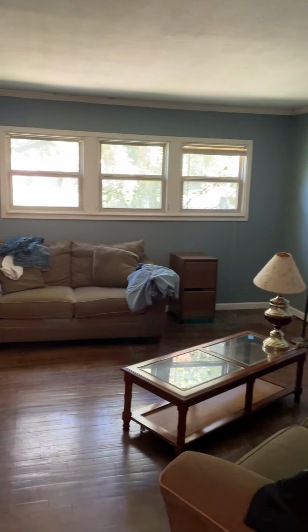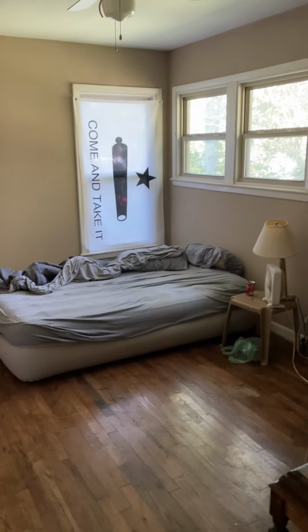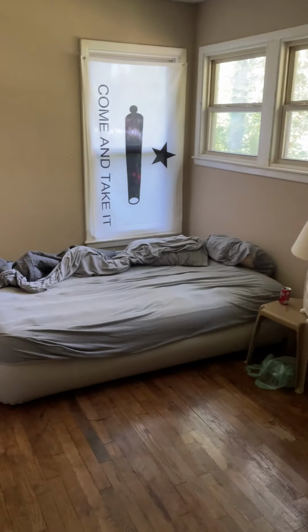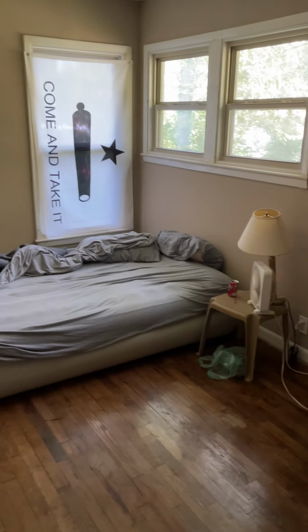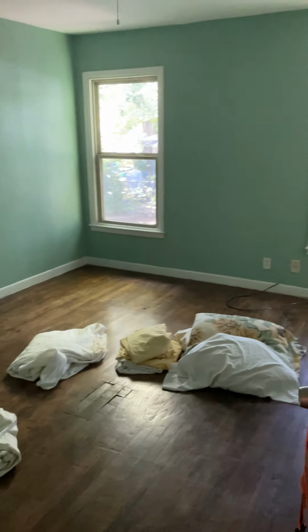Front living room. See furniture still left. Again, easy stuff to deal with, just a little extra hauling. Then we got a bedroom over here. And this freaked me out because the guy left his bed, his fan is still running. So I called the guy right away and said, "Hey, are you still here?" I was worried I might have somebody come pop back in on me. Bedroom number 2.